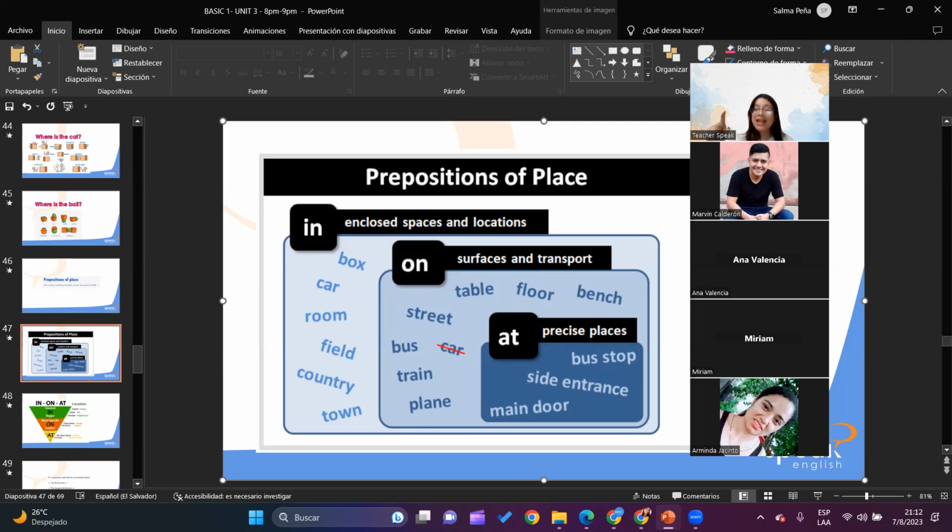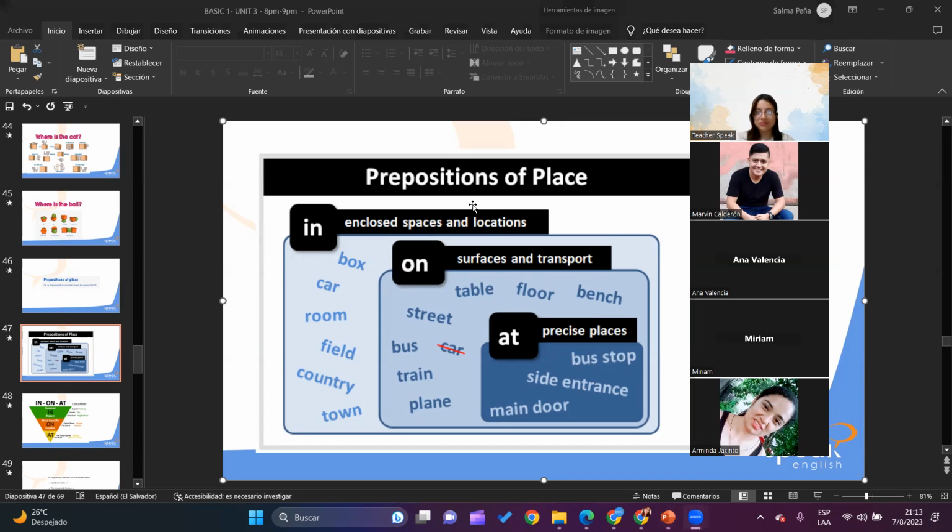For example, at the bus stop, at the main door, at my house, or at my home, or at work, at school, at university. Cuando ocupamos at, cuando es un lugar en específico, okay? That is the use of at. Okay, do you have questions, guys, at this time? Questions? No questions? Yes or no?